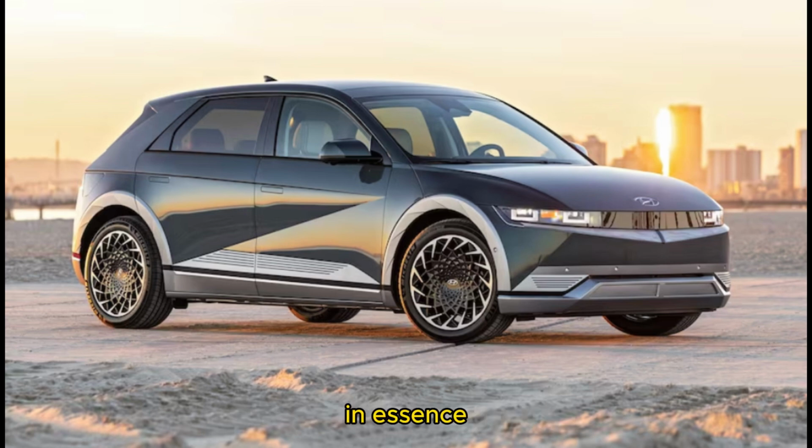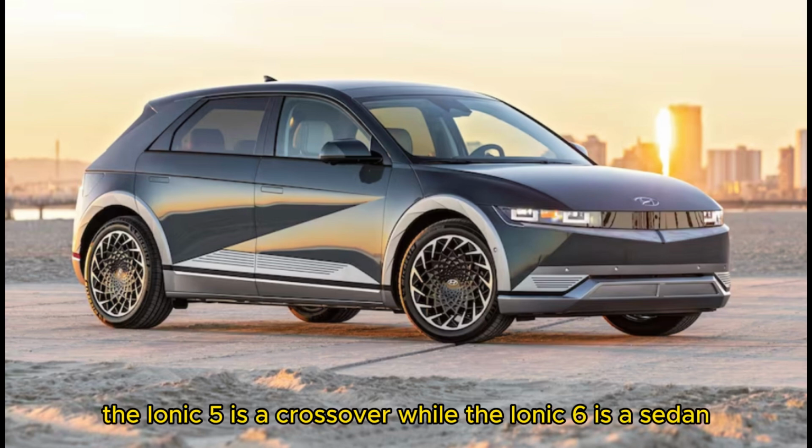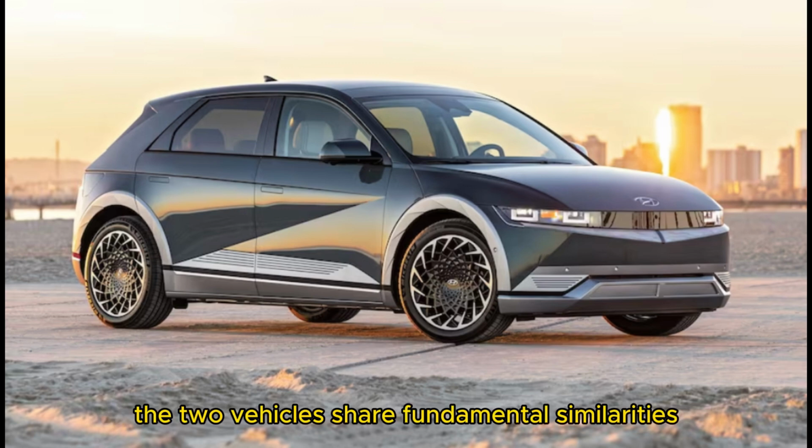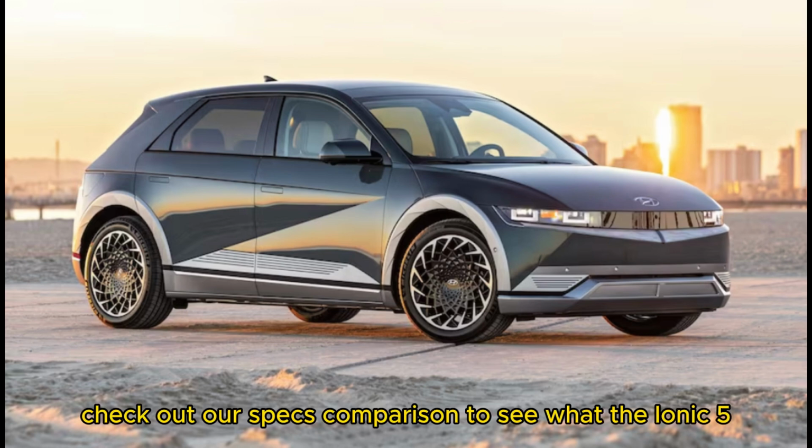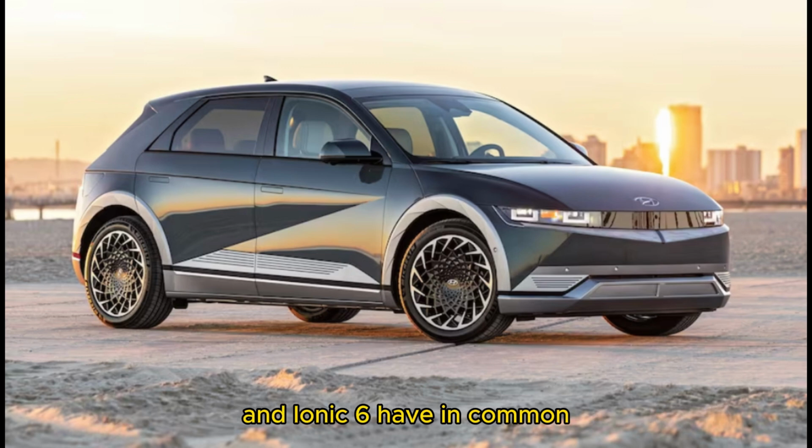In essence, the Ioniq 5 is a crossover while the Ioniq 6 is a sedan. The two vehicles share fundamental similarities, but are built for different purposes. Check out our specs comparison to see what the Ioniq 5 and Ioniq 6 have in common.